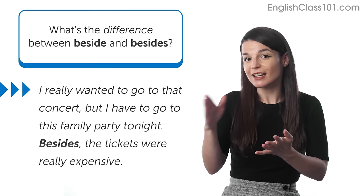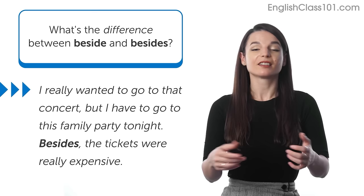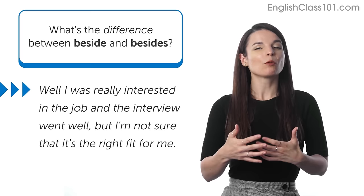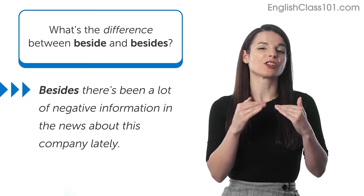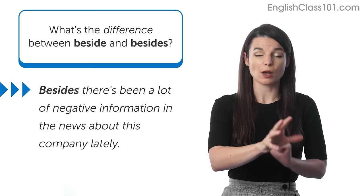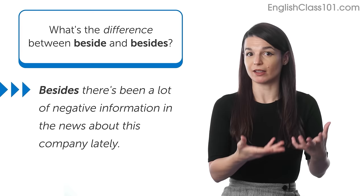Let's look at another example. Let's say you're talking with someone about a new job opportunity and you want to know how they're doing. They might say something like, well, I was really interested in the job and the interview went well, but I'm not sure that it's the right fit for me. Besides, there's been a lot of negative information in the news about this company lately. So this is another situation in which you're talking about something that ultimately you're not going to do, and you're giving some extra information to back up that feeling, to back up that opinion.